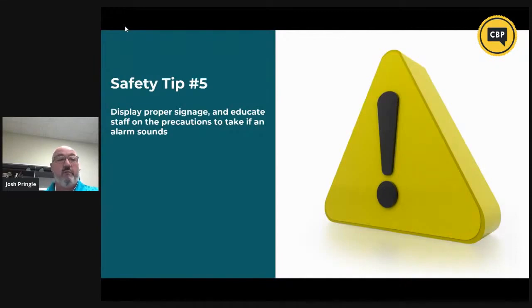So why do we buy the monitor? Why is it installed where it is? How does it operate? What do you do if it goes off? Pretty simple way to create your standard operating procedures. For anybody that needs help, we've got some generic standard operating procedures we're happy to share with folks and can help you touch them up if there's particulars or particular issues or ideas that you want to cover for your particular facility.